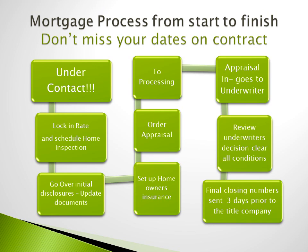Now I'm going to discuss, guys, the mortgage process from start to finish. So you've been pre-approved, you're now working with your realtor, you found the perfect home, and now you're under contract. Once you go under contract, I get a copy of that contract from your realtor. At that point, we'll talk about where interest rates are at and lock in your rate for you.